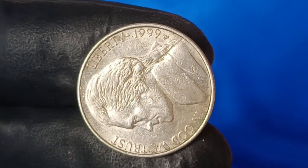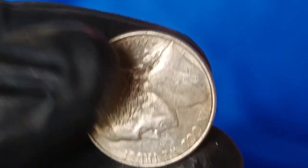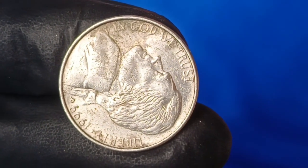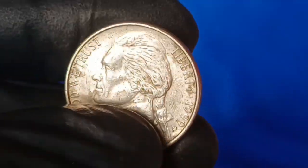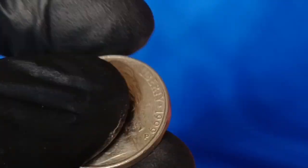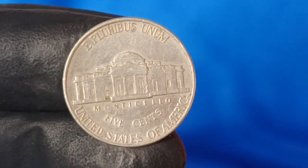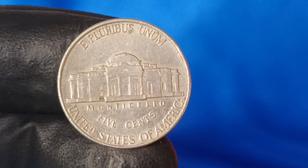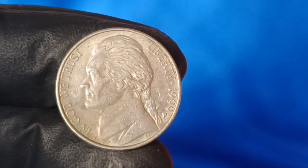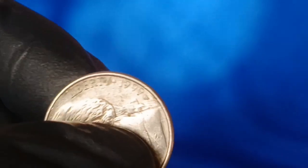Clipped planchets, where a portion of the coin's edge is missing due to an improperly cut blank, are another error type that could enhance a 1999 P nickel's value. A dramatically clipped planchet, especially if it affects the design while retaining clear mint mark and date visibility, might fetch a few hundred dollars in high grades, but this alone wouldn't approach $30 million unless paired with other extraordinary errors.